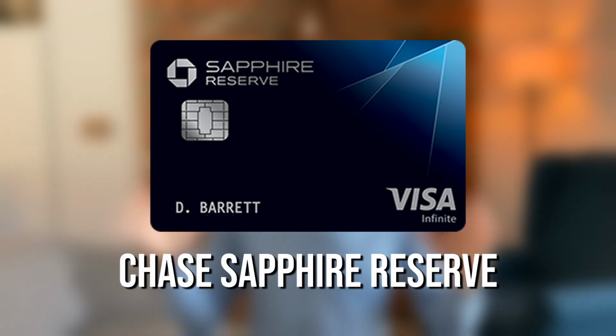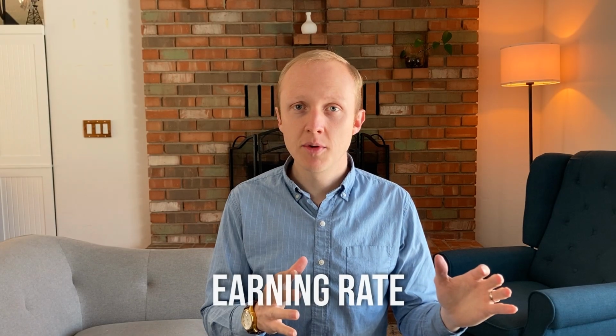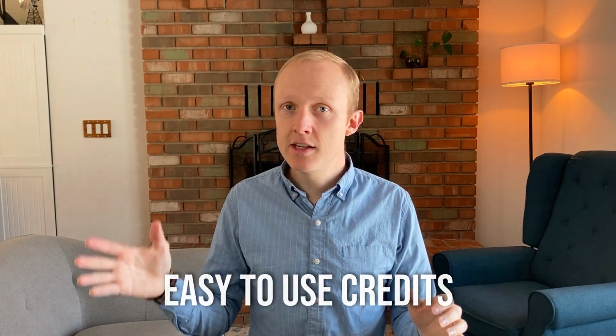My second honorable mention and the 7th card on this list is the Chase Sapphire Reserve. This card is a great card with decent earning rates, a decent sign-up bonus, easy to use credits, lounge access, and a $550 annual fee. But I struggle recommending it to people right now. The Chase Sapphire Reserve is at a really interesting point right now.